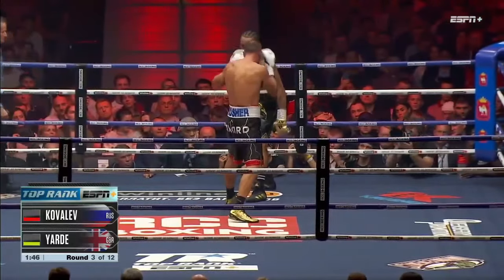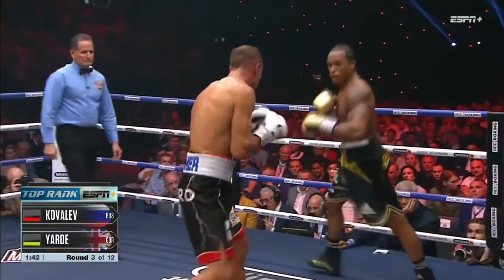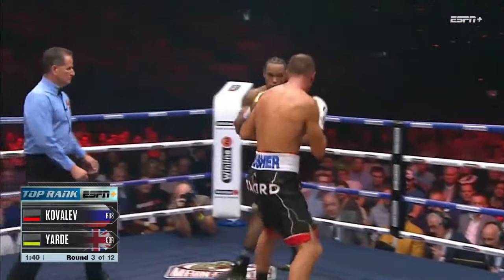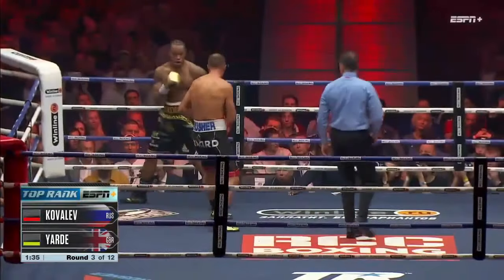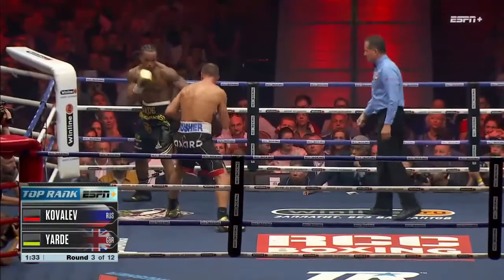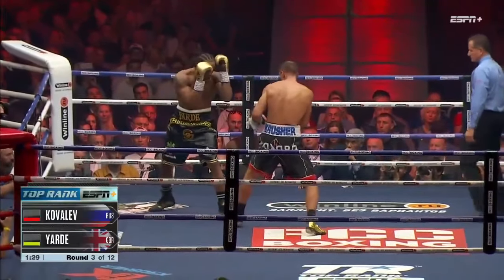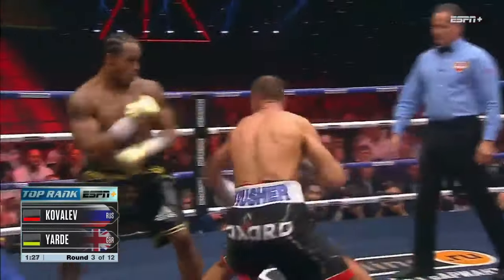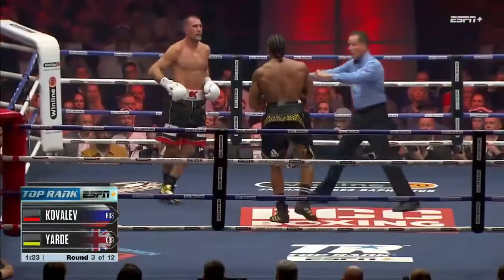Yarde has put himself in harm's way. Kovalev hasn't seen it yet, but every time Yarde misses with that check left hook, he's available for a right hand. It's those bad habits that you form against lower level competition that you cannot afford to make against elite fighters. And if Kovalev catches on to that, it changes the fight. Yeah, Bernardo, those bad habits work until they don't work. Exactly, until somebody makes you pay.